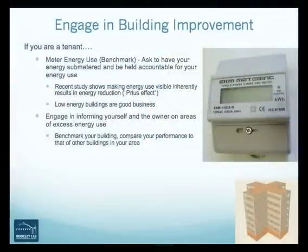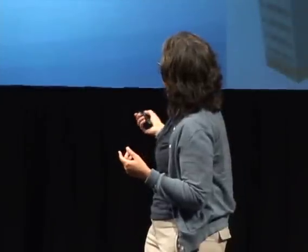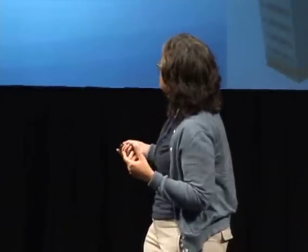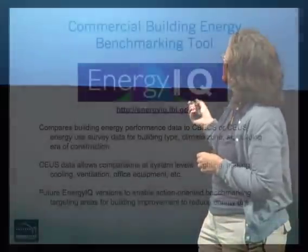So, low energy buildings are good business. This is the first step towards improving the value of the building and improving the value of the business in terms of saying, we're a green building, we really do get that energy matters. So the next thing beyond actually measuring energy use, you need to be able to compare it with something in order to be able to say, is this doing well or not? At the lab, we've developed a tool called Energy IQ, and the website's up here.